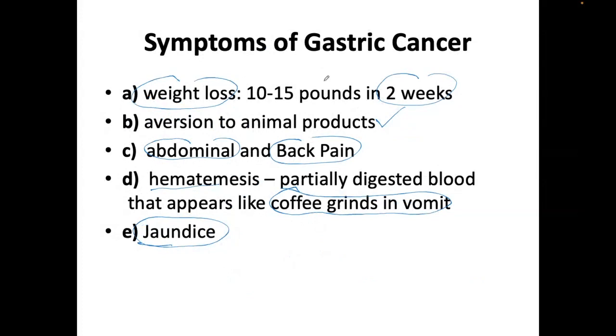So, when do we know that someone is going through stomach cancer? Well, there is excessive weight loss, typically 10 to 15 pounds in a 2 week period, or 30 pounds in a month. When you see someone and they're losing weight, you go, wow, you look great. You've lost so much weight. What have you done? And they said, nothing. I'm not doing anything intentionally. That's usually a red flag for some form of GI cancer.